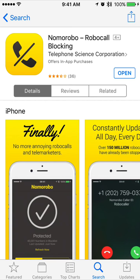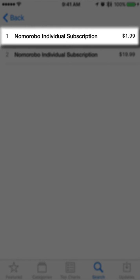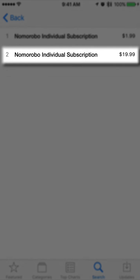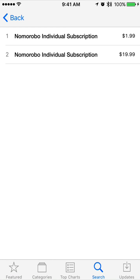Now finally, let's talk price. Nomorobo is not a free service, although the app is free to download, and they give you, quite generously, a free month to try out the service. Should you choose to keep the service after your free month, you've got two in-app purchase options. The first, you can have a month of protection for $1.99, or you can actually buy a full year of subscription for $19.99. Not a bad deal for me, at least for myself, to avoid all the spam calls that I've been getting. But again, you make those choices for yourself.